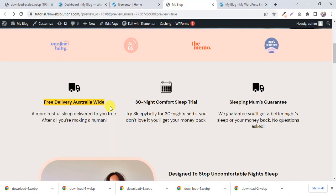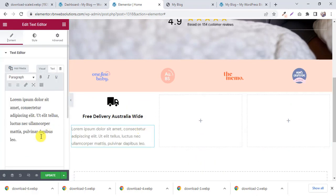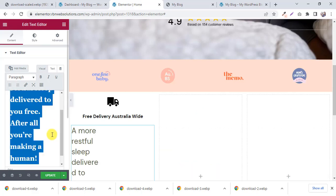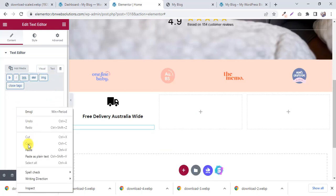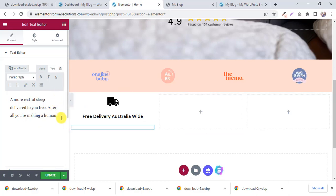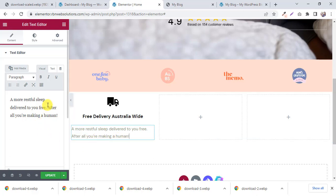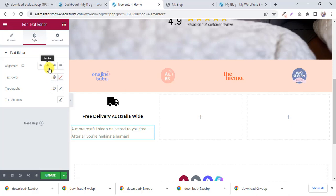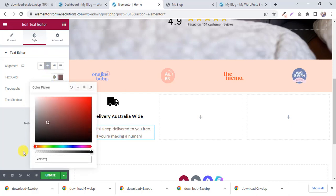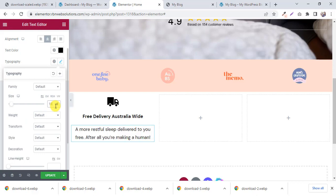And then there is some short text, so copy the text, and then you can use a text editor, drag and drop, and after that cut, and then click on text and paste here, and then you will see the text. Actually it's taking some moments, but you can see here our text is there, and the text alignment is center, and text color is totally black, and typography font size maybe 18 pixel also.